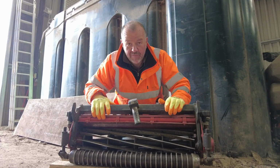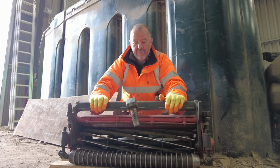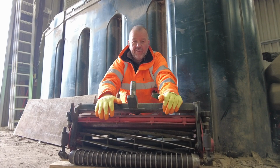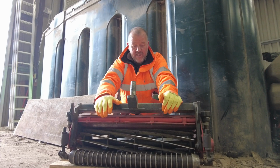So with this one, this is what we call a floating head unit. So as you can see here, when it's mounted on the machine, it floats front to back and side to side. So obviously you've got something like an undulating golf fairway, it's going to follow the contours, it's not going to bridge over any low spots, and you're going to get a good, clean, tidy cut.